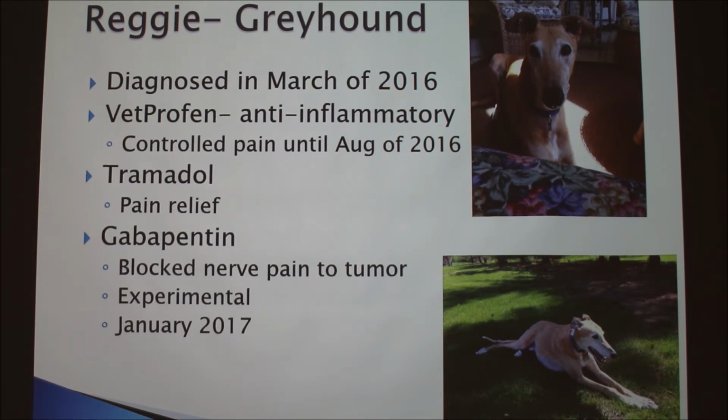Oh yeah, they use it in dogs for seizures too. But a lot of it is really new in the vet world right now. It's still experimental for humans too. Oh, really? There's no cure for fibromyalgia. Yeah, and that's nerve pain, right? Yeah.